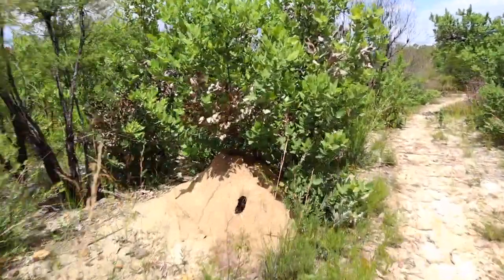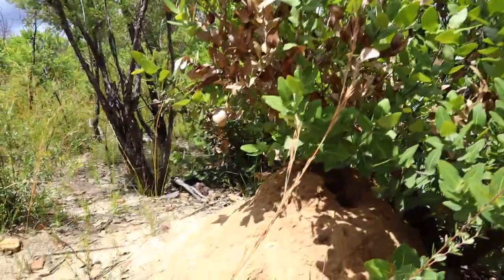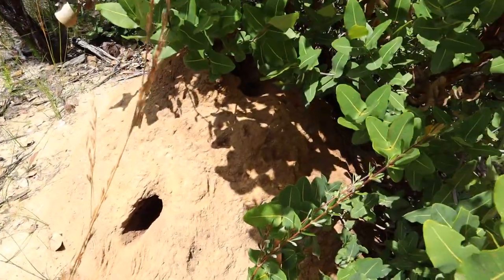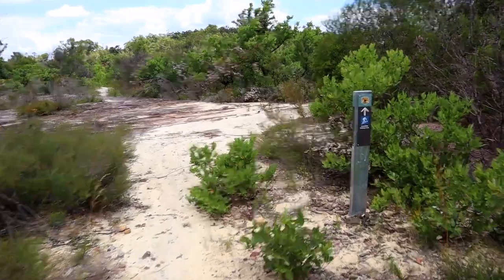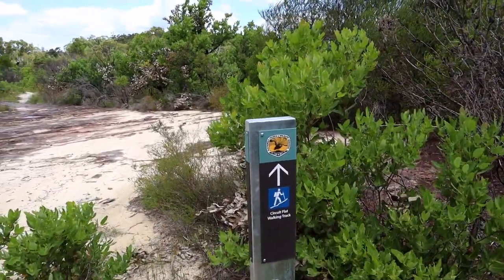Is that a termite burrow? Yeah, I know. There's a hole at the top too, it's dug right through. And here we are, still going on the Circuit Flat walking track.